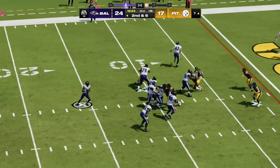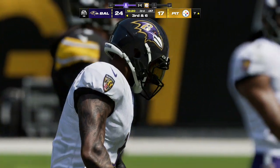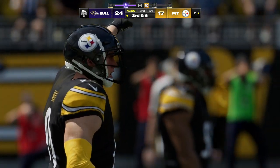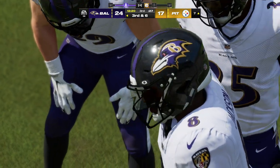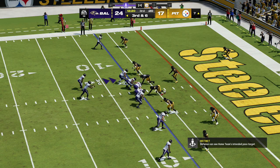They go play action with Jackson. To the goal line, but it's incomplete. After all the preparation, all the practice, a play like that will absolutely break your heart. They had everything they wanted, just unable to complete it. In the end zone, a big-time drop. So after the 2nd down incompletion, they'll come up now against a 3rd and 6.